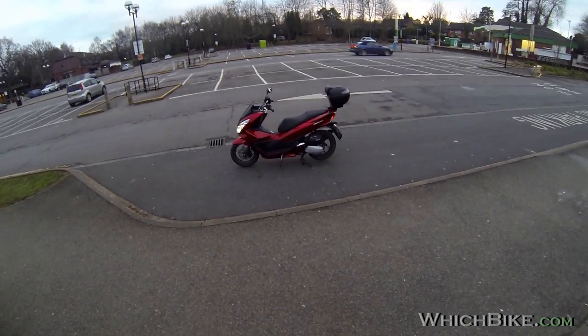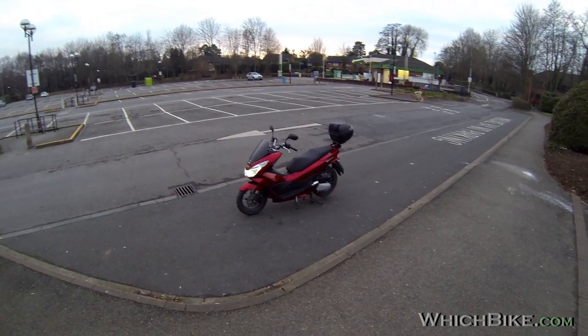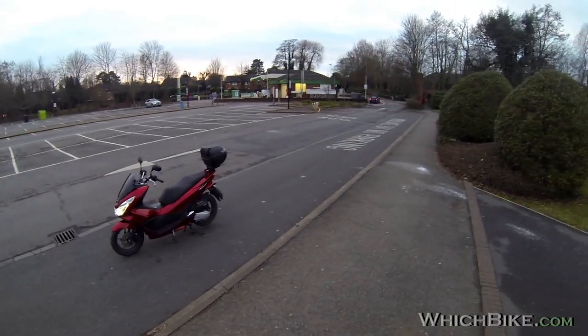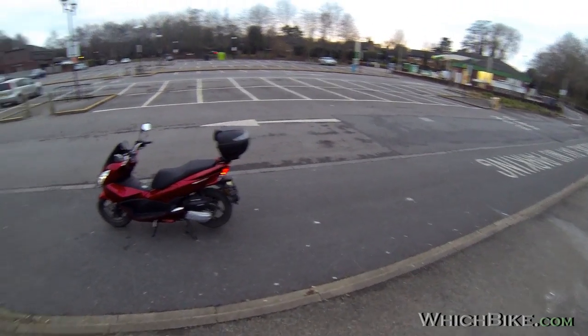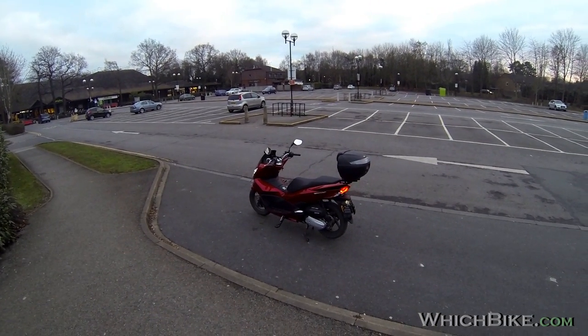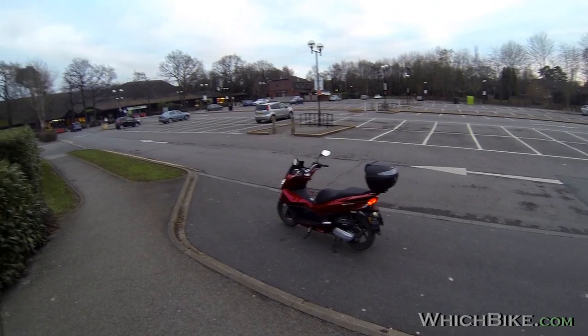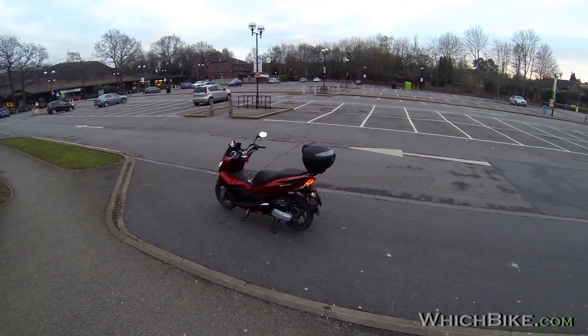Running costs, well, what can I say? The bike was £2,600. Tax is £17 per annum. And the insurance on this for me was £80 a year. Put that with 125 miles to the gallon, so a full tank goes a couple hundred miles for like £7. You're looking at a winner in my eyes.